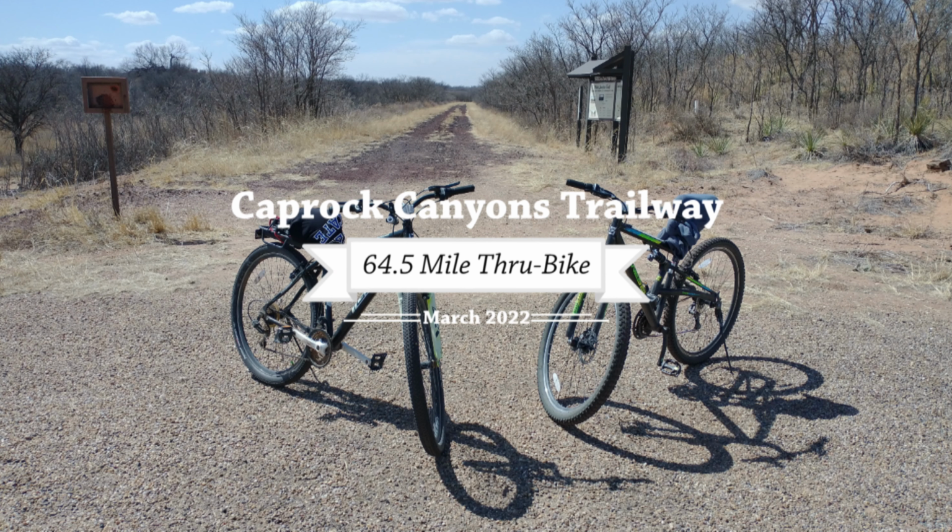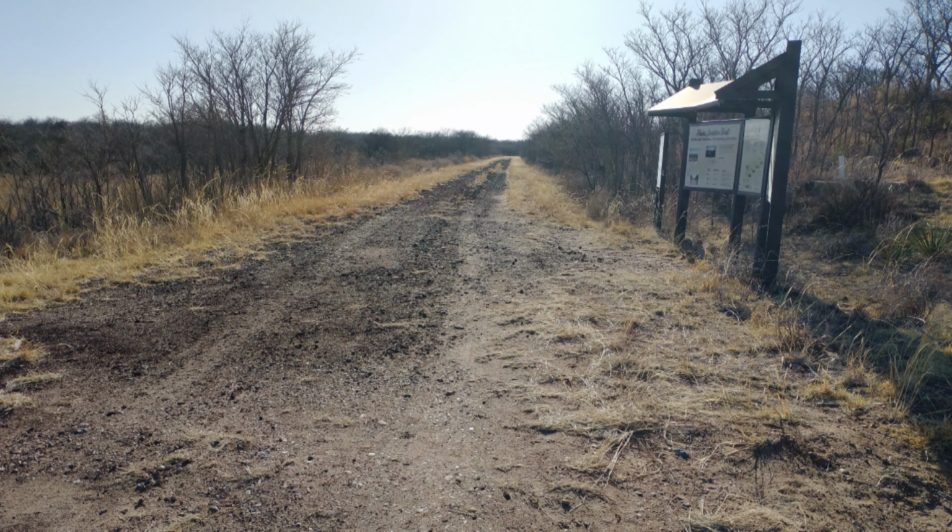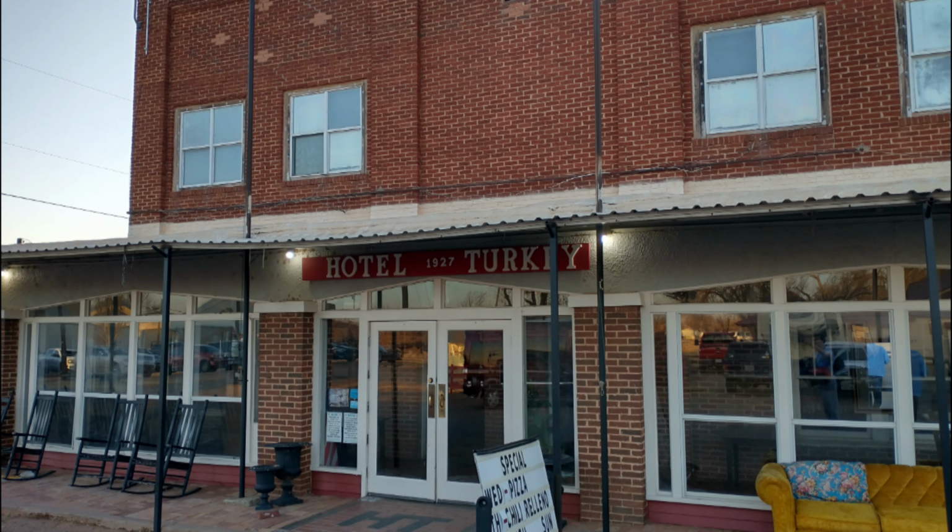Hello everyone, I told you we'd be back, and here we are finishing the whole Caprock Canyon Trailway, all 64.5 miles. So we started out driving through the Panhandle, saw some quaint West Texas towns like Aspermont, but then parked our truck at the Estelline terminal, as we see there, and we made our way to Turkey, where we spent the night at the Hotel Turkey.